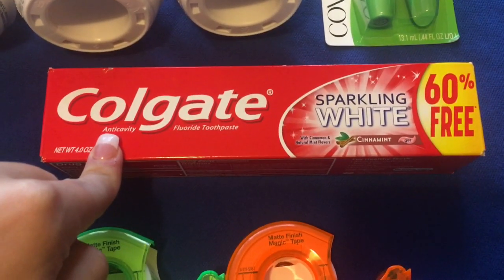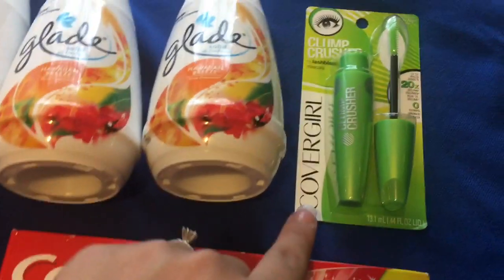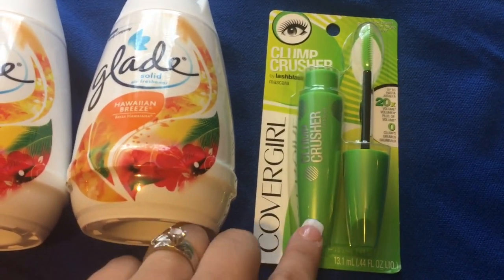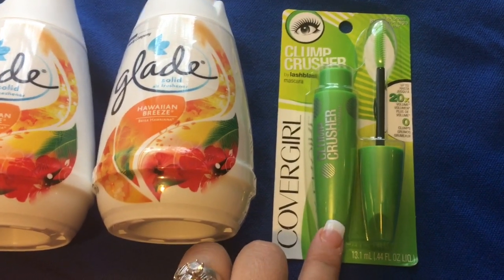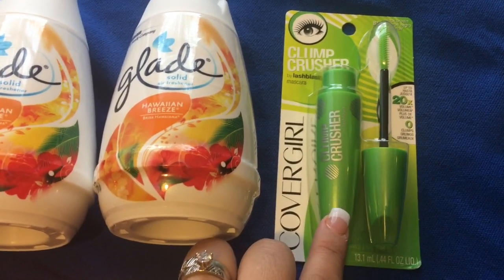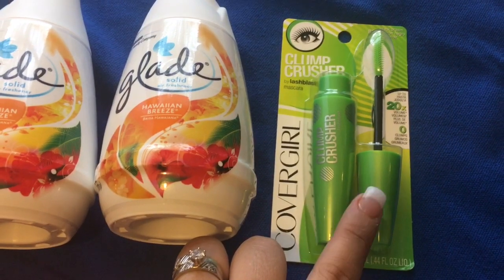And I am going to be inserting pictures of the coupons I use so y'all can clip them and make sure y'all have them. So this is free. And then this mascara right here, the Covergirl Clump Crusher, this is on sale this week. It's 50% off. So it's on sale for $3.50. And then we have a high value digital coupon for $3 off. So you end up paying 50 cents for this, because it's $3.50 and then there is a $3 off digital, so 50 cents for that.